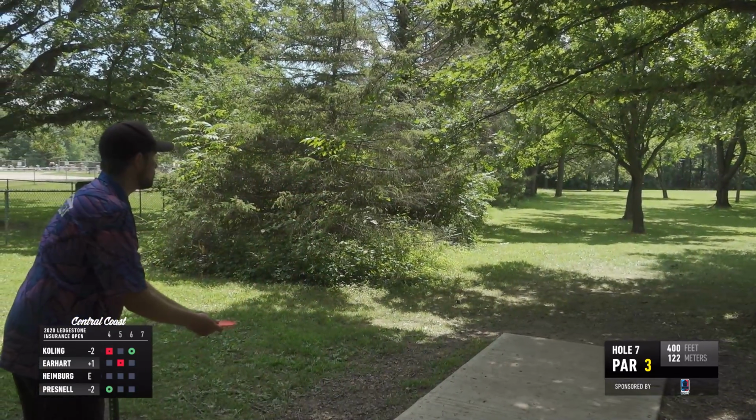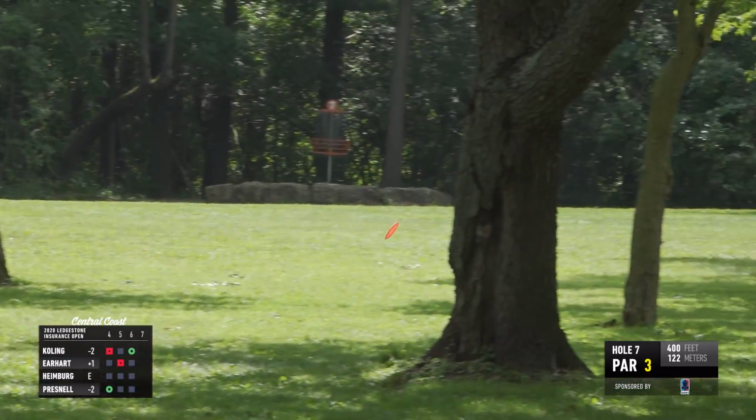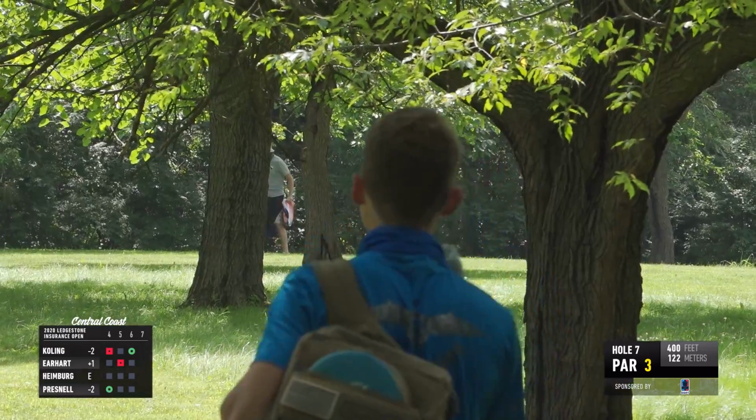Yeah. In its current state, I say you just throw a forehand roller. Worst case, you're getting a par. I feel like, anyway. Ooh, that's Brian's roller. Too much angle. That needs to be so understable. That's going to take forever. That's heading off into the woods over there, maybe.